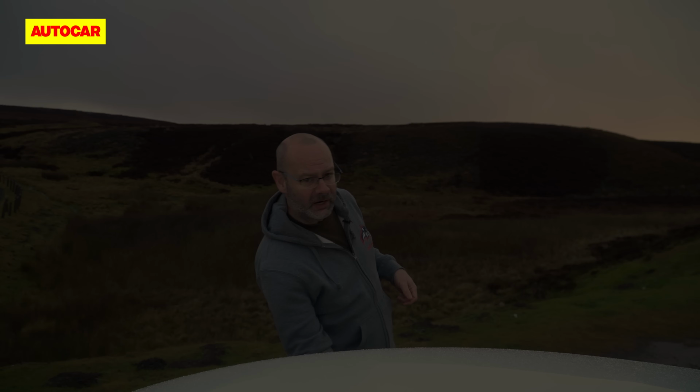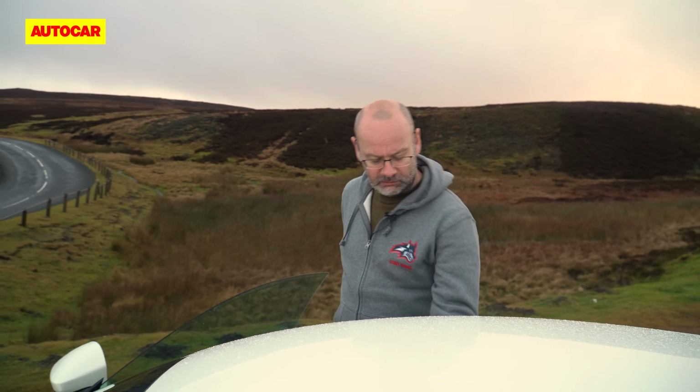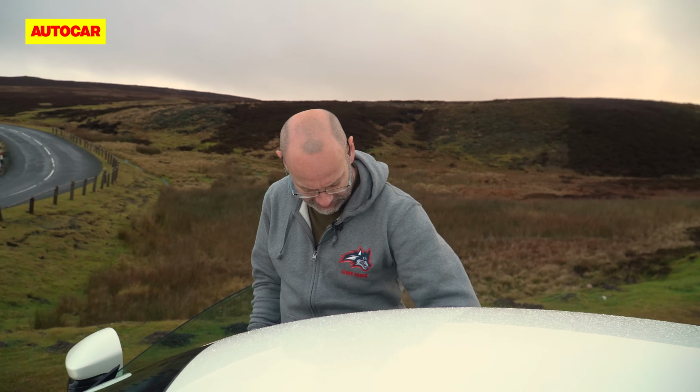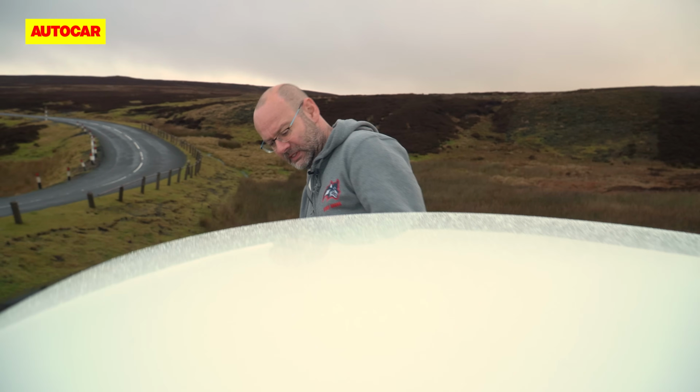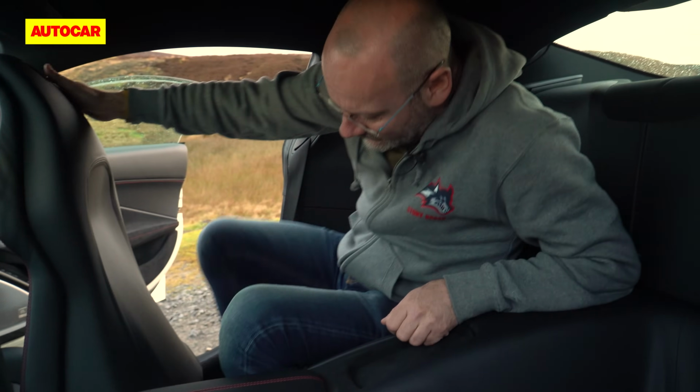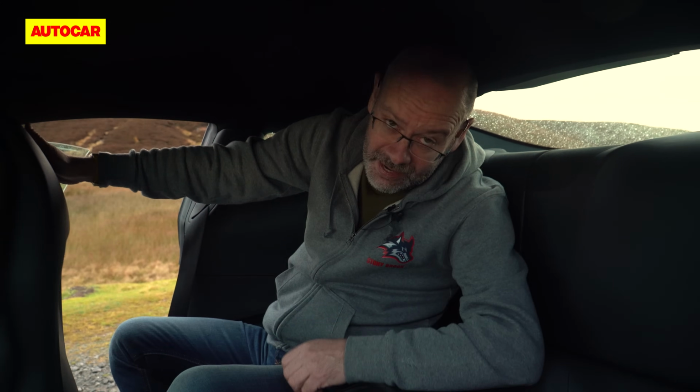Let's see how easy it is to get in there. Right. Now, I have a colleague who said they put somebody in the back the other day, but I don't think they were very big. Now, it's slightly difficult to get over the seatbelt for the front seats. Yeah, there's not a lot of headroom here.